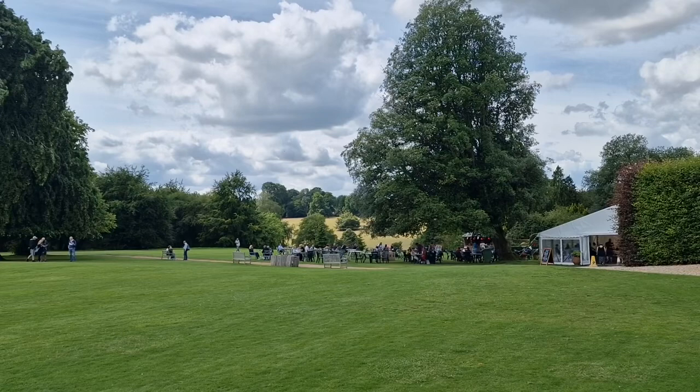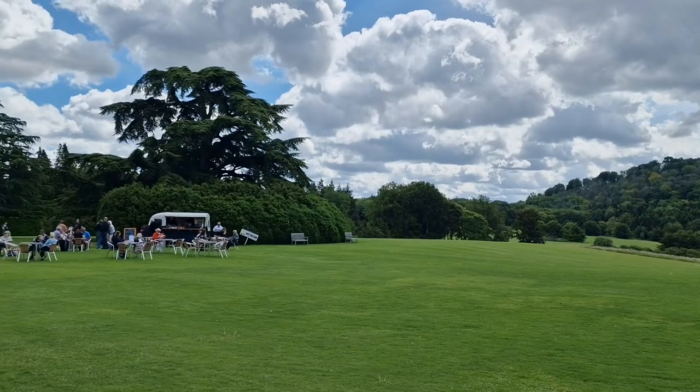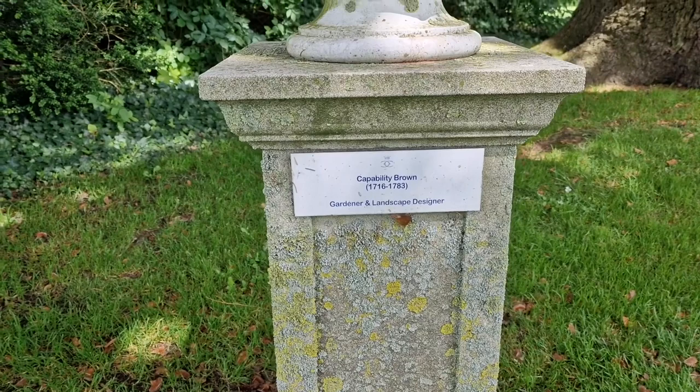Downton Abbey lies in over 5,000 acres of estate. As you can see, the views are amazing. This is a statue of Capability Brown, 1716 to 1783. He was a gardener and a landscape designer. A famous bench in a lot of Downton Abbey scenes where different members of the cast have played out their troubles in different scenes underneath the big tree.